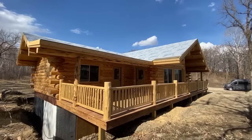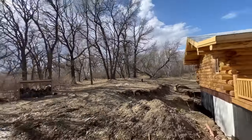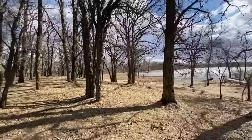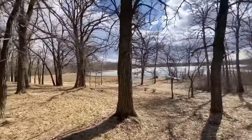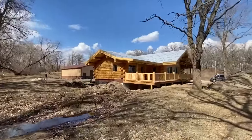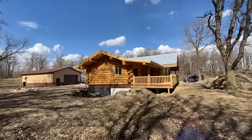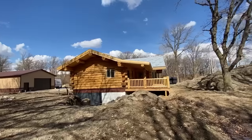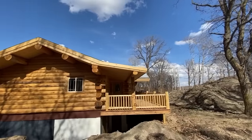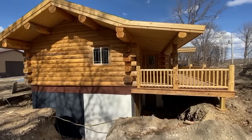The Lakeside model. It's really good looking. I'm going to show the lake out here. This is a beautiful grove of trees here. The original Lakeside model did not have the covered porch on this side. This is a very good idea to cover that porch where the door comes out. They've got a full basement. It has not been backfilled yet.